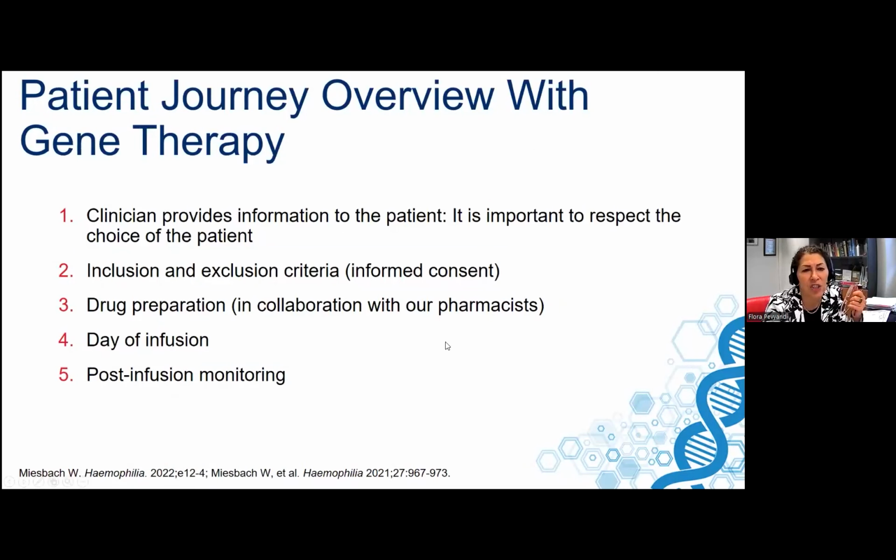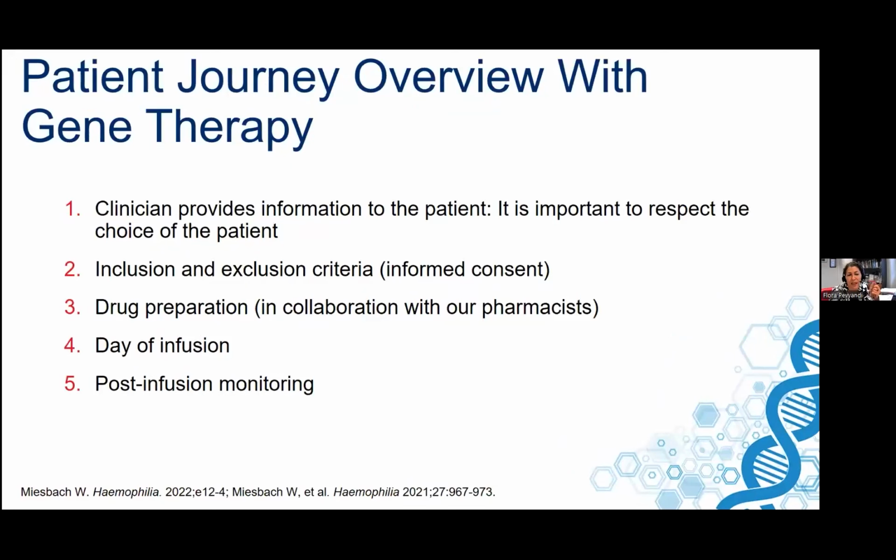How is the patient's journey and what needs to be considered for a center which is going to start gene therapy? Clinicians need to provide information to the patient. So they need to be prepared, understanding the pros and cons, safety and efficacy of every single drug available in gene therapy. Then they have to be able to communicate that information to the patients and try to propose the best choice for their patient. Inclusion and exclusion criteria and preparation of very complete informed consents is a very crucial point of this type of treatment. Drug preparation with a pharmacist who is expert, and this pharmacist can manage at the time of the dosing and also all the steps before and after.